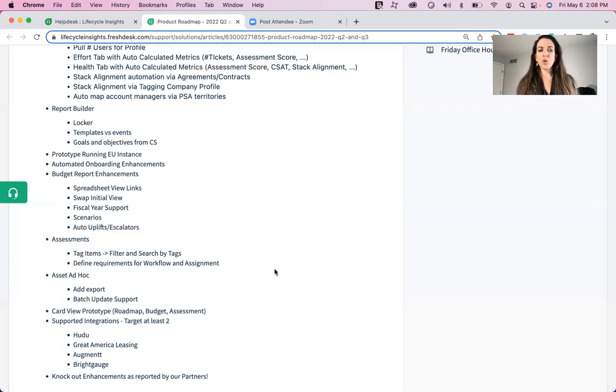We've gotten a lot of requests around these things. One of them, the first, is already out. We'll show it live next week on the call. The first is when you're in the spreadsheet view, the links now are live, so you can click into the actual assets. We're going to swap the default initial view, so instead of being the detail view, it will be the spreadsheet view. We have a lot of folks that just jump right in there to start, so we might as well make that the default.